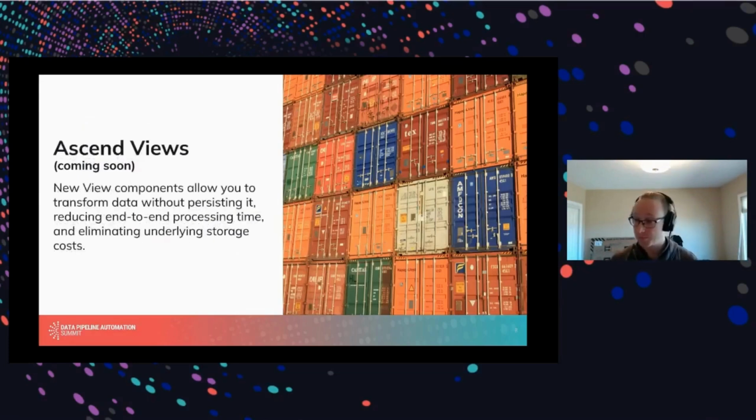Stepping on forward, this one's pretty exciting. We've had asks for this from a number of customers for a while. We are looking into bringing it in soon. This is Ascend Views. So the story with Ascend Views is there will be a new view component which just allows you to actually transform your data without persisting it.